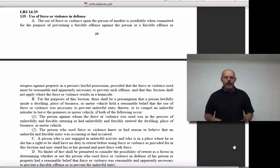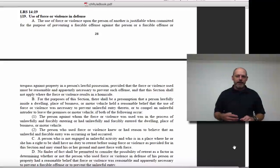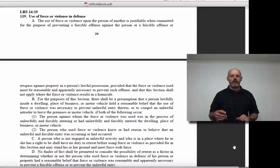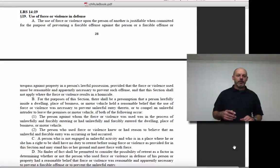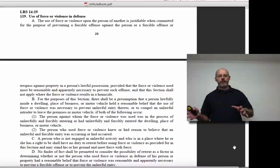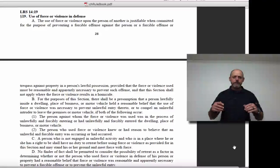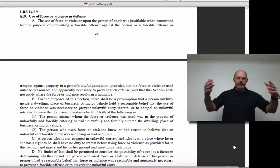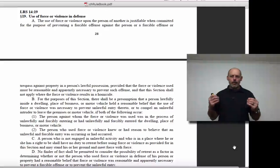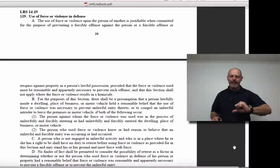Then look at provision B. For the purposes of this section, there shall be a presumption that a person lawfully inside a dwelling, place of business, or motor vehicle held a reasonable belief that the use of force or violence was necessary to prevent unlawful entry thereto, or to compel an unlawful intruder to leave the premises or motor vehicle, if both of the following occur. First, before we get into the two things that need to happen, let's find out what we're talking about. We're talking about you're inside a home, a business, or a vehicle, and something is about to happen, and you reasonably believe that you must use force or violence to prevent somebody from getting into where you are.